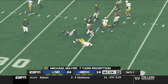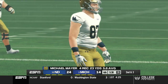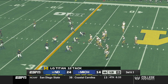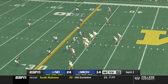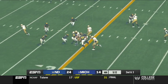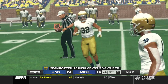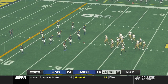Got him. And he goes down quickly. And this is the eighth play of the drive. Watch 32. Time to go night-night. Nice run up the middle. That's good for a gain of 5 yards. First down. From the 29-yard line. First down.